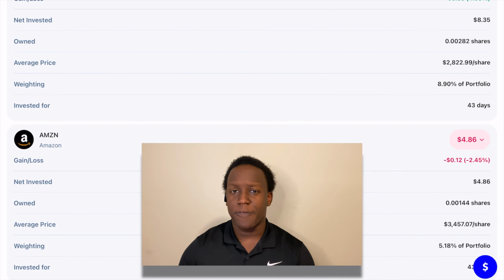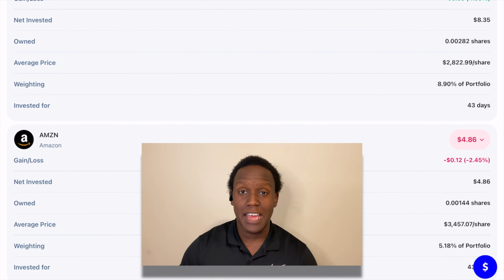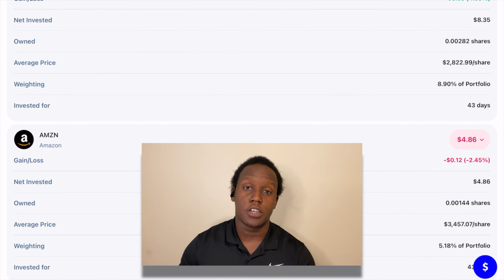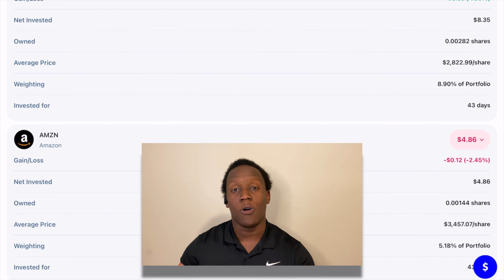So overall, the portfolio is doing very well. Like any portfolio, there will be winners and losers. And honestly, it doesn't matter because this, again, is a long-term portfolio. We're going to buy and hold this for long term. We're not trying to swing trade this or anything like that. Everything in this portfolio is a long-term hold.